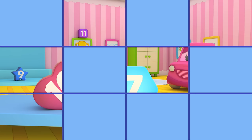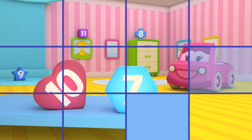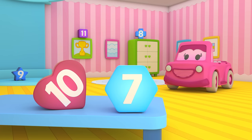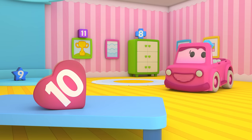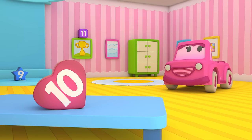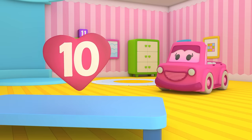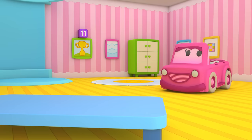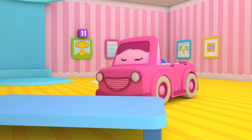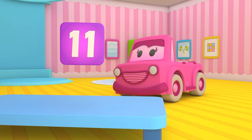Which car is hiding in this picture? Mimi! Mimi is also searching for number figures. Seven. Eight. Nine, 10, 11? There it is! Found it! 11.